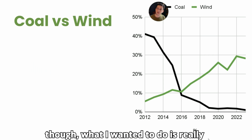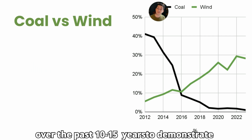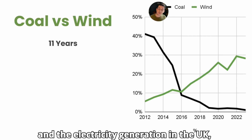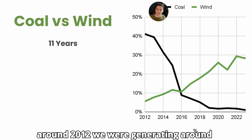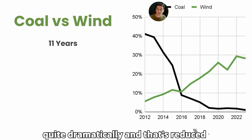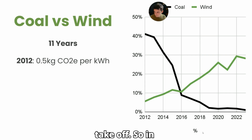Before we get stuck in though, what I wanted to do is really explain some of the changes we've seen over the past 10-15 years to demonstrate that 50% or 90% reduction is actually possible. If we look at coal and the electricity generation in the UK, around 2012 we were generating around 40% of our electricity from burning coal. In the past 10 or 12 years since then, that's reduced heavily, and we've seen wind really take off.